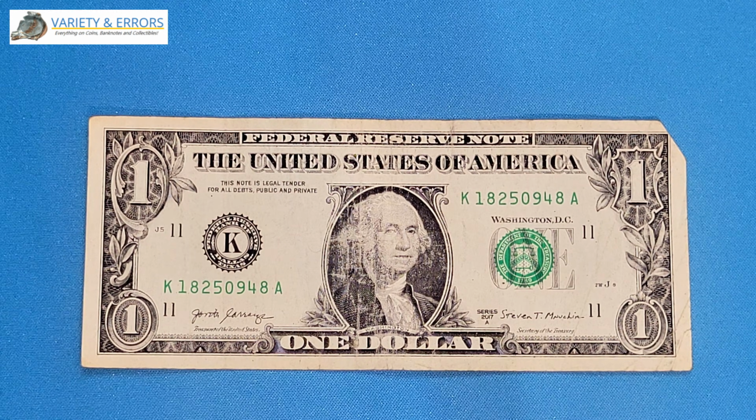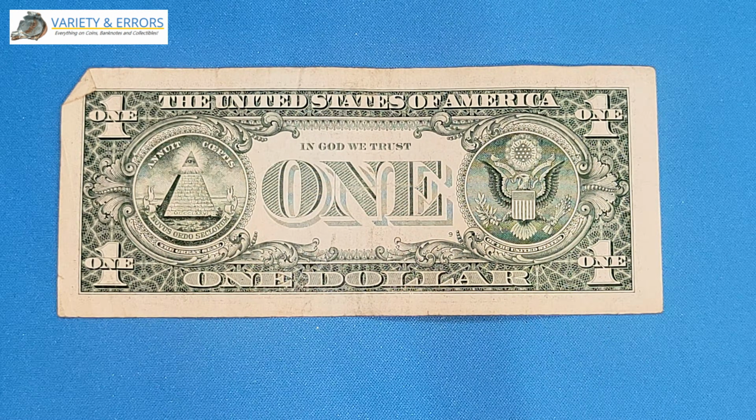2017A. Nothing in the serial number collectible. Missing a lot of the print due to damage. Back of the note. Nothing jumping out there. So, moving on.